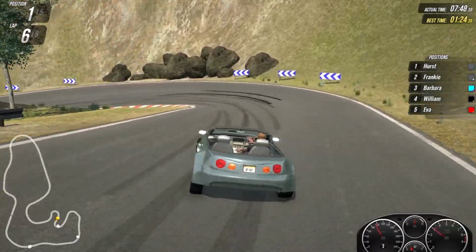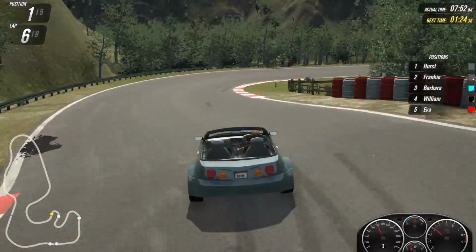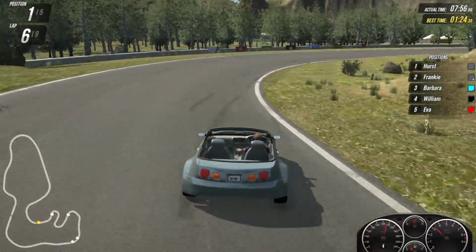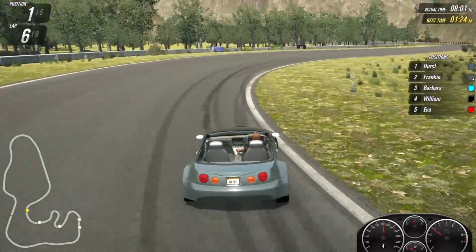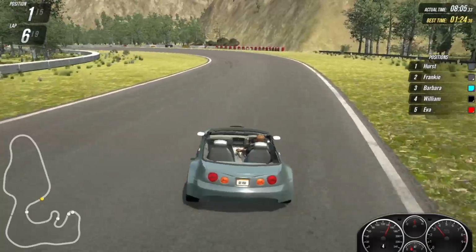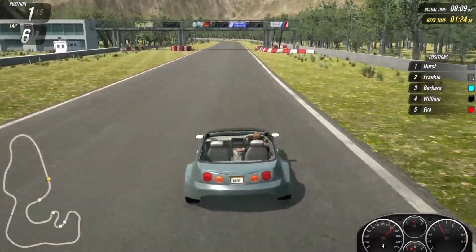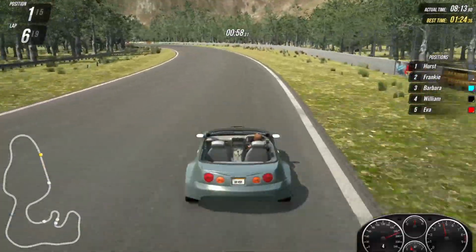Brakes on that one. I shouldn't be touching the brakes. Come on, baby. Yeah, I shifted up into fourth way too soon on coming down that hill. I need to wait. Alright. Frankie's way back there.